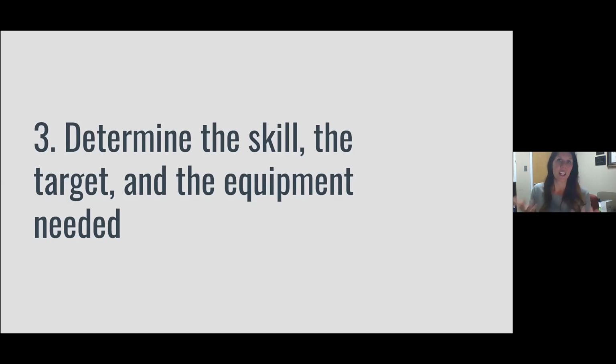But saute, you say that to someone and they don't have any context for what that means. So they would scan the QR code right beside it, and that would show them a video model of someone sauteing something, or of the eggs. It would show someone scrambling the eggs.